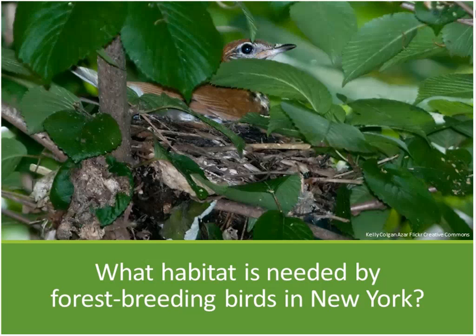So let's talk now about the habitat needs of birds, and specifically for forest breeding birds. This is an important question to ask because we have a lot of forests in New York State. About 63% of the state is forested. So we just discussed some ways that forest habitat may be compromised for birds, but let's now address what they are looking for to successfully raise their young.